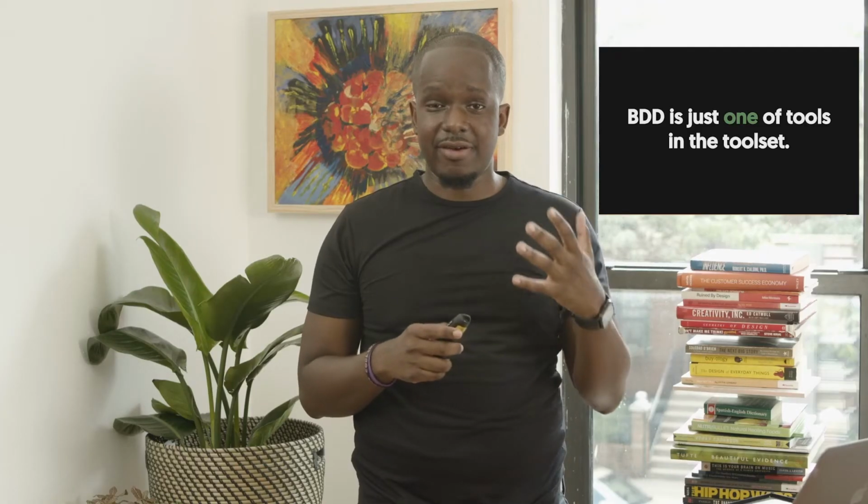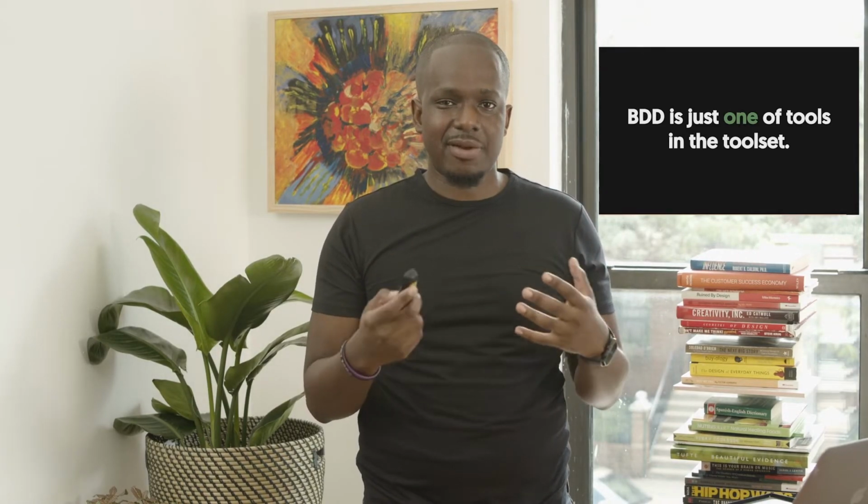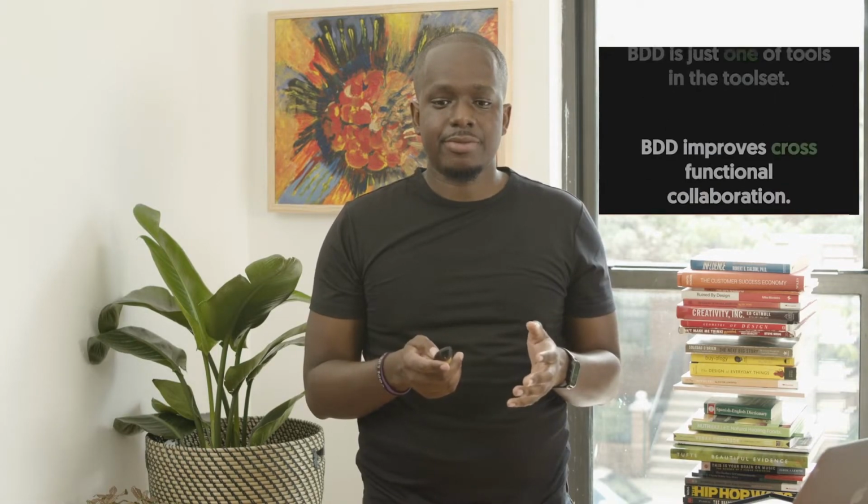Second is BDD is just one of the tools in the tool set. Again, it's very good for components that have a lot of state, are super complex, and have a lot of interactions. But if you're building a component that's more presentation level, then it's probably not the best tool. And finally, BDD improves cross-functional collaboration. Since a lot of it is driven by natural language, anywhere from a designer, QA, product manager could all contribute in this process.